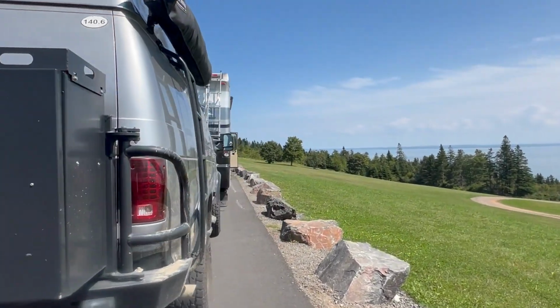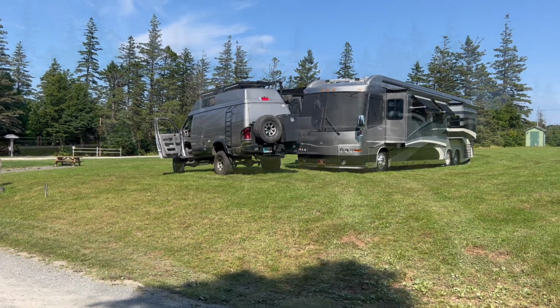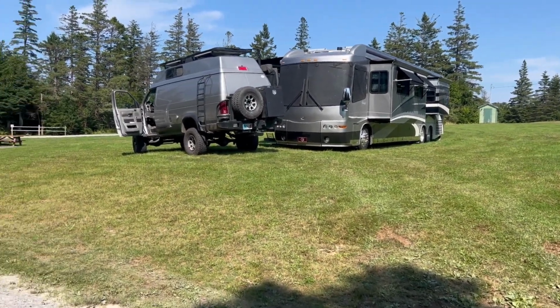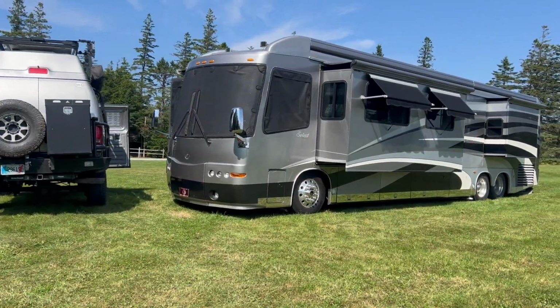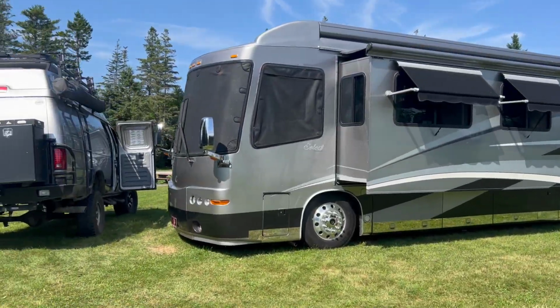The campground is like a half mile up the road. This was a tricky spot to get into. There's no way we can go up that hump. It's like a 3-foot rise. So they had us drive around the road and come in the back way. Yeah, we put the jack pads down. We're level. Slides went out no problem, but it's a tight fit in there.